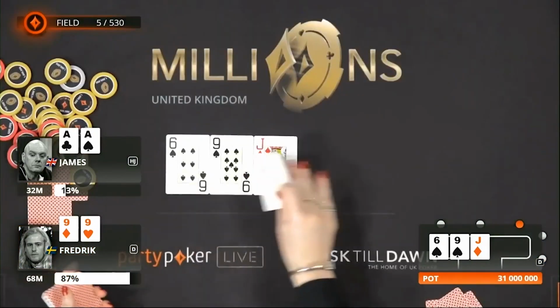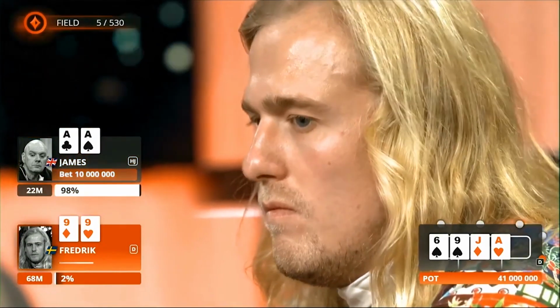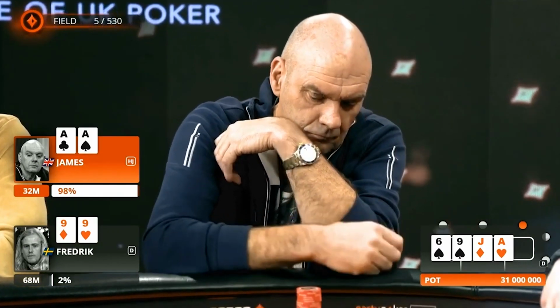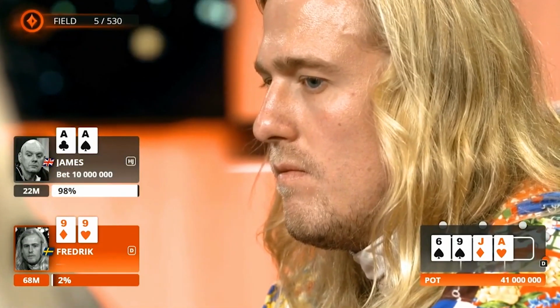The turn deals an ace, and Frederick rightfully thinks it will help him win this hand since his opponent's range includes aces. If he has ace-jack, then all the better. James bets one-third of the pot. He chooses his bet carefully because he doesn't know the opponent also has three of a kind. Frederick thinks for quite a while.